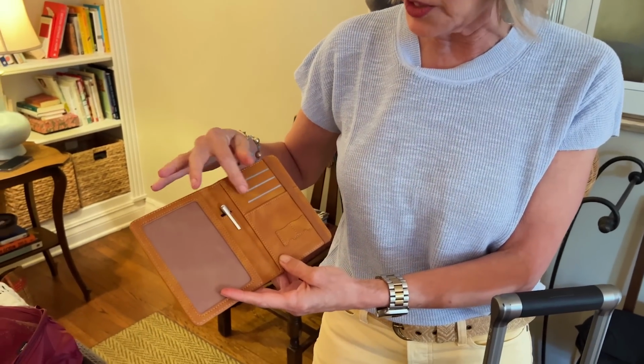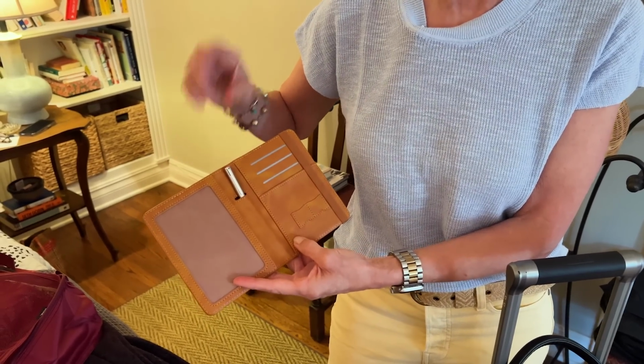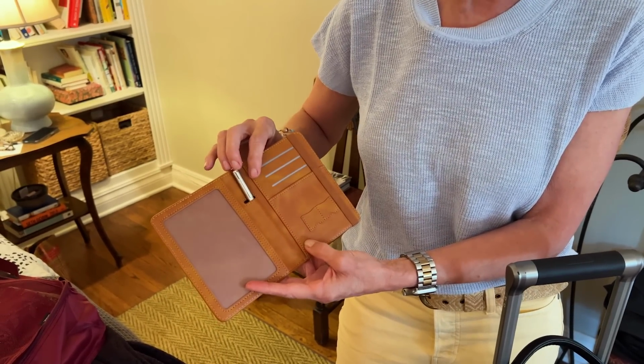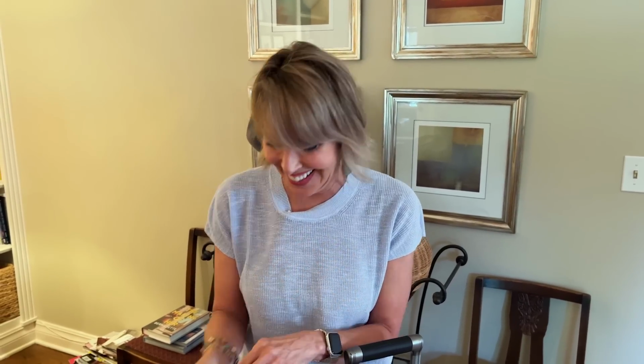I got one in one color for Hubs and another color for me. Obviously, there's a place for your different important things, and there's also a pen, which I like when you have to fill out the custom forms, etc. So this would be my number one product, a really inexpensive passport holder. And by the way, Stuart, you might get one of these in your stocking this year because you just told me you really want one. A great stocking stuffer.